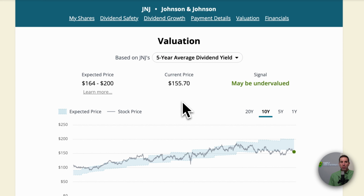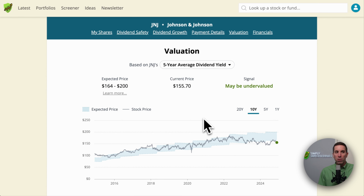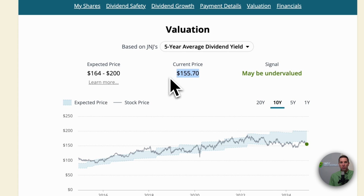If you think back to that regression analysis I talked about, J&J's share price and dividend have marched in a fairly predictable pattern for more than 2 decades. We think the 5-year average dividend yield has done a good job over time of capturing that relationship for most stocks. From this perspective, J&J's price of about $156 today sits below its expected price of $164 to $200.